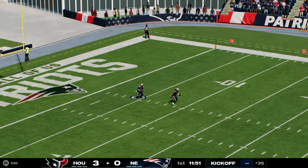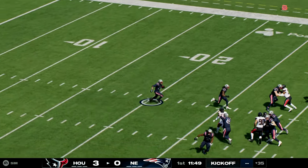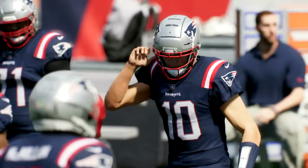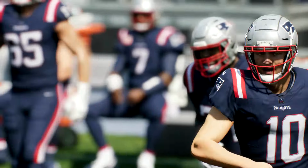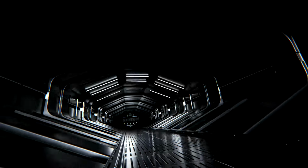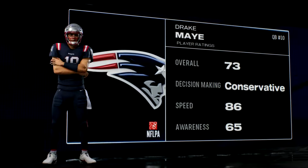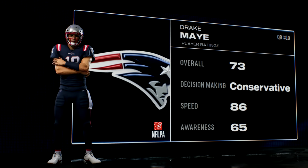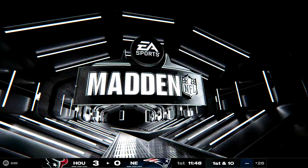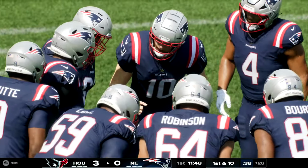as the kick's away. Jones now on the return. He'll work his way across the 25-yard line. The Patriots have a rookie quarterback. It is Drake Maye. Long past the Tom Brady era, it is Maye who is now the guy in Foxborough. Out of North Carolina, Greg, the third pick in this past year's draft.